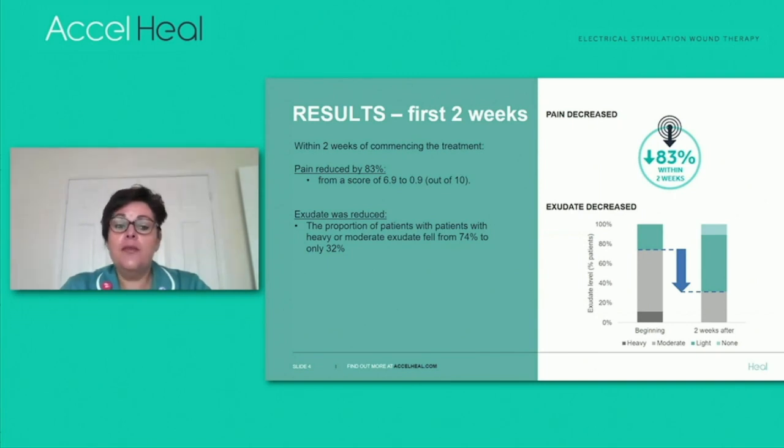It fell from 74% to 32% of high exudate. Again, that's massively significant with regards to quality of life. It meant that patients could go out a little bit more, be more active, and start participating in daily life. As a clinician, we know that exudate is detrimental to patients mentally. They fear odour, strike through, and discomfort from wearing heavy bandages and big pads. So this was really good news for the patients that we chose.